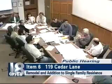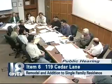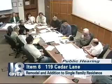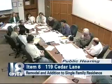And this would be returning back to full board when you're ready. So it's an indefinite continuance. I certainly would support that motion if there was also something in there about compatibility with the neighborhood. No. Cedar Lane has a very strong character of its own, and this wants to be compatible with its neighbors.